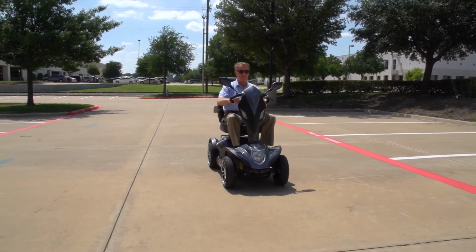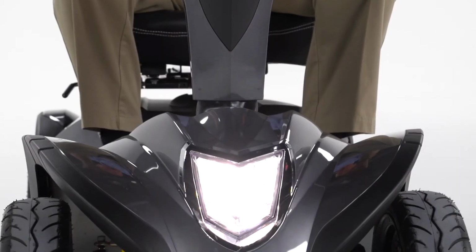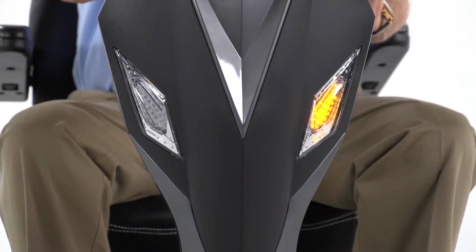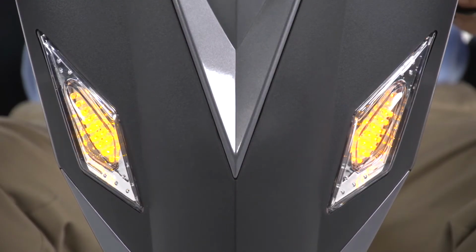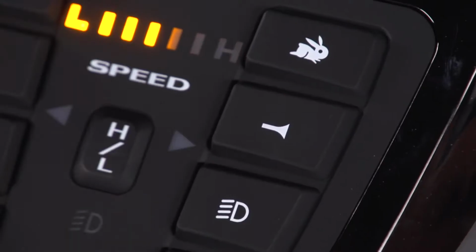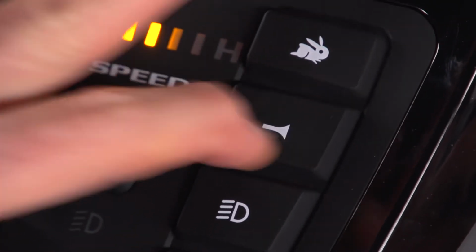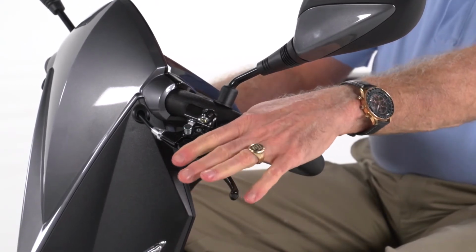The Cobra is also designed with safety in mind, with an ultra-bright LED headlight for nighttime visibility, front and rear turn signals, parking lights, hazard lights, and dual rear view mirrors for even greater safety. Plus a horn to let others know you're there. The Cobra even includes a hand-operated brake for emergency stops.